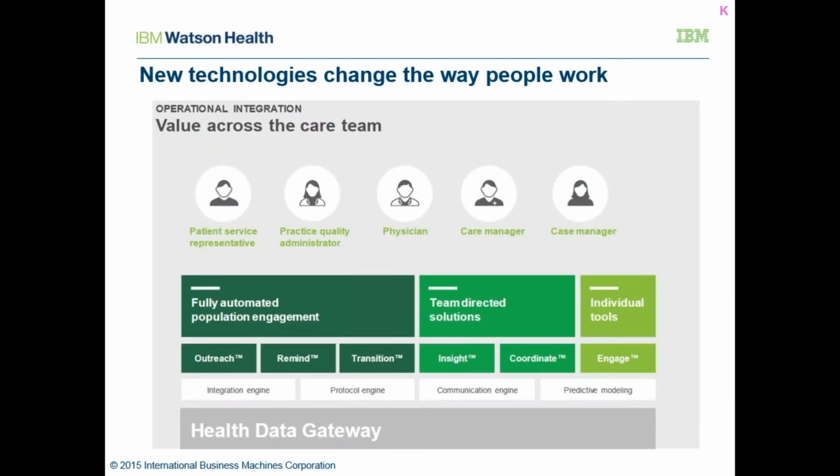New technologies change the way people work. Clients come to us and need help with process redesign and training when we implement these new tools. And we begin by ensuring that the data coming to us is sound. And we ensure through our integration expertise, extracting data from over 50 different EMRs, as well as through our implementation discovery process, that we cover the many different ways clients document clinical information. The first step is to ensure we build the foundation of complete and accurate data.